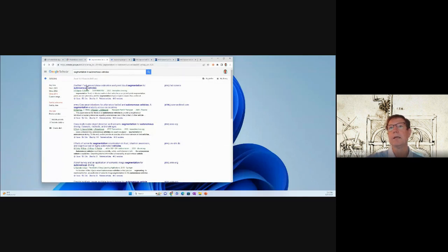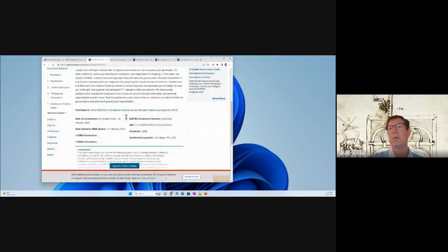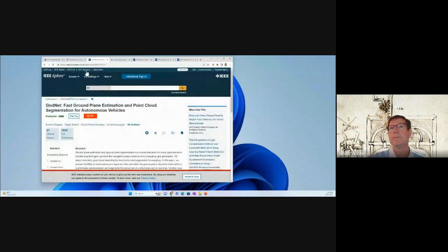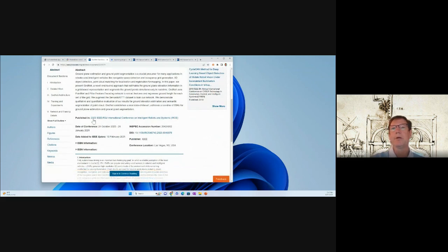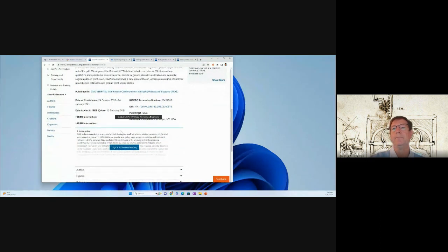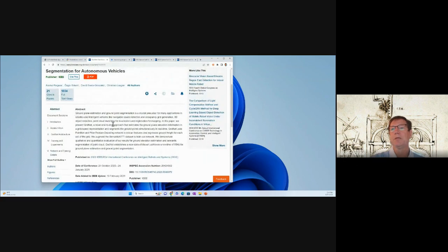So, like this one here, GridNet, GroundNet, fast ground plane estimation, point cloud segmentation for autonomous vehicles, right? That sounds like a nice, meaty, technical paper. So if we go here, we're going to get directed to the IEEE digital library site, and if you log in or do this from the library, you might have access to this, but probably not, because it's from a conference, right? And again, you're going to have citation information here, but mostly you have this abstract, right? You can read this abstract and decide, hey, is this interesting? Is it relevant to me?